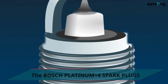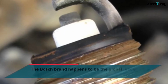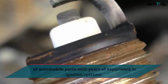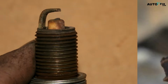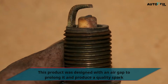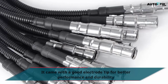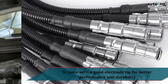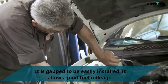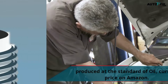The Bosch Platinum Plus 4 Spark Plugs. The Bosch brand happens to be the global leader in the supply of automobile parts with years of experience in ignition systems. This product was designed with an air gap to prolong it and produce a quality spark. It came with a good electrode tip for better performance and durability. It is gapped to be easily installed. It allows good fuel mileage, produced at the standard of OE, current price on Amazon.